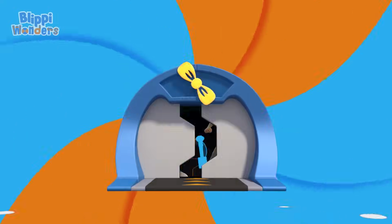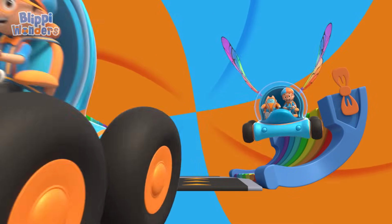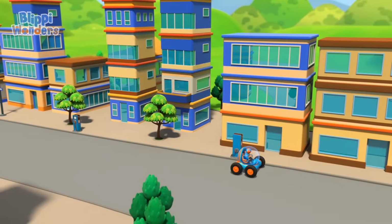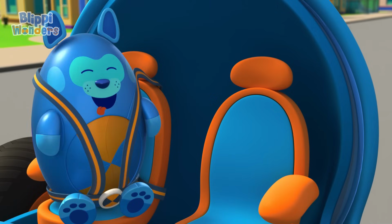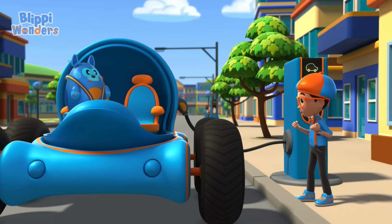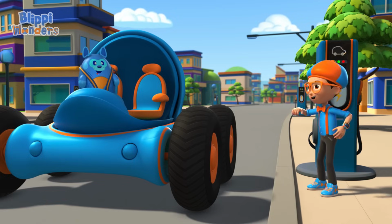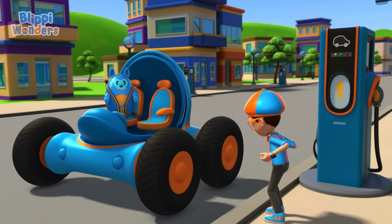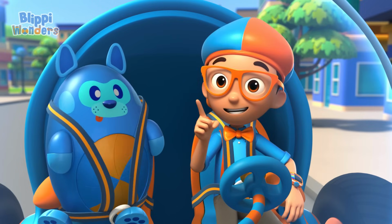Activate Blippi Station. It's time to get up and shout. I wonder what we'll learn about Blippi. I love our cool Blippi-mobile. You're right, Debo. Our car does have amazing things. I wonder, what were the first cars like? Good idea. We can go way back in time to see one of the first cars.